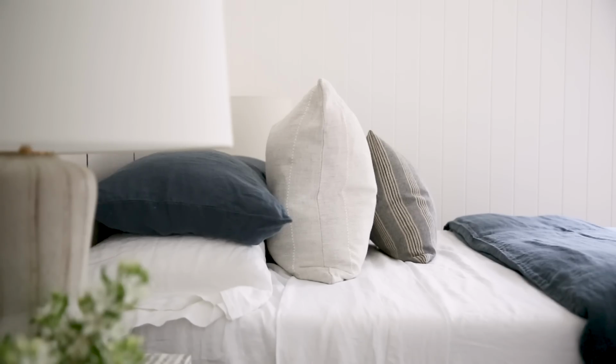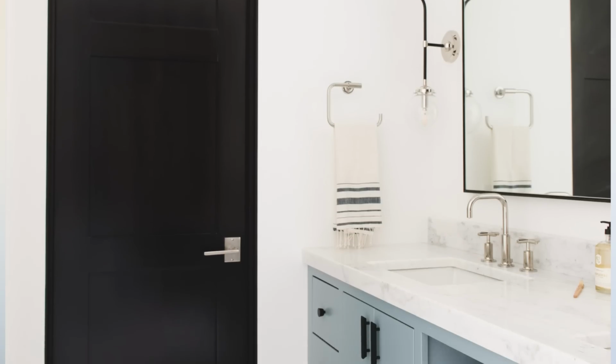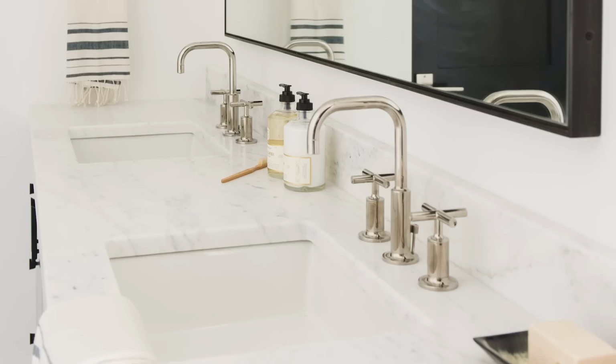We carried the blue accents in the guest bedroom into the adjoining bathroom, and the cabinetry is kind of this powdery blue with black hardware accents.